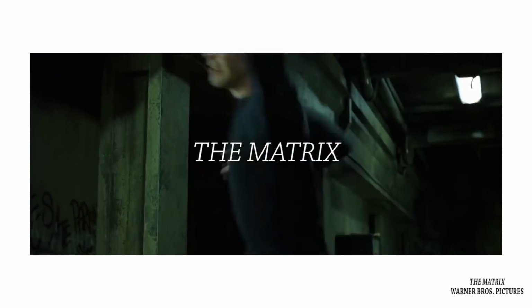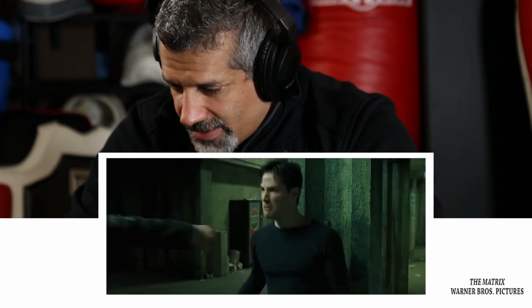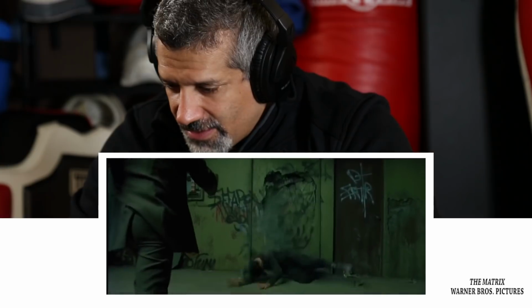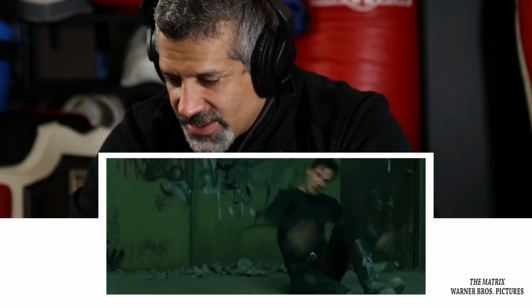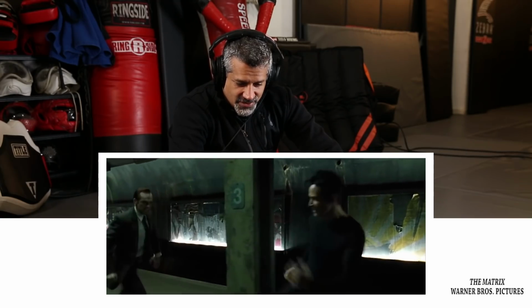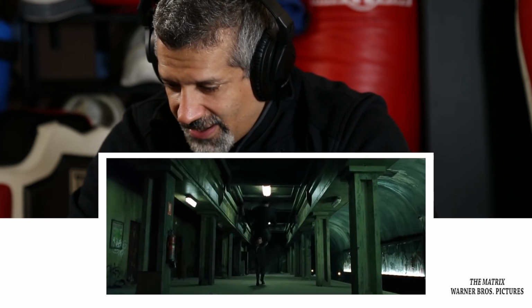The Matrix. Okay, the punches he's throwing, the moves he's doing, the way he's blocking, it doesn't work like that. And kicking at angles where there's absolutely no ability to generate sufficient force, and blocking a punch like this is not realistic. Entertaining, but complete and pure fantasy.